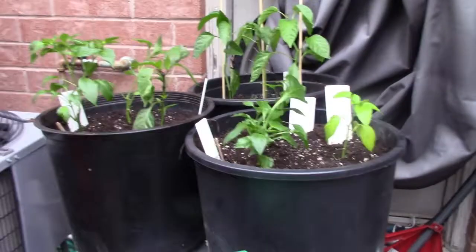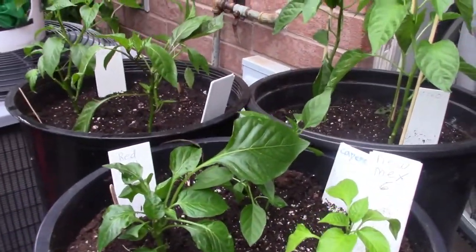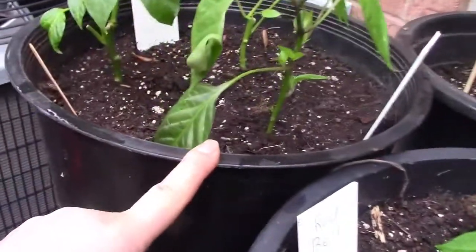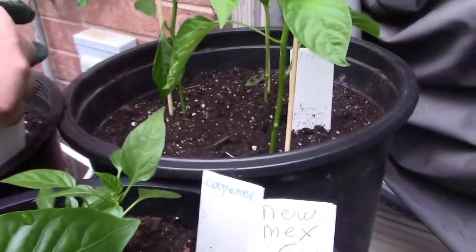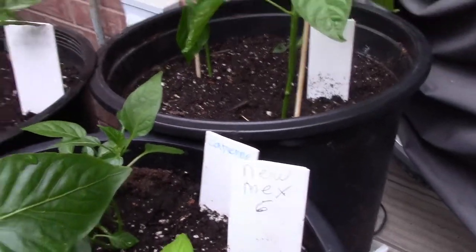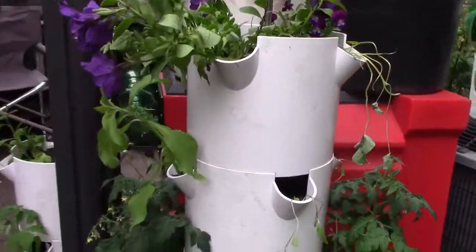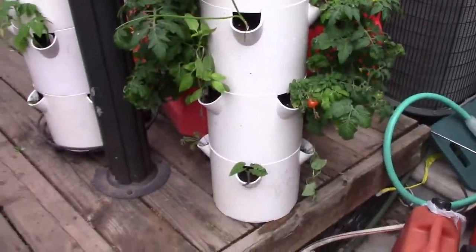Peppers done. So we have New Mexico 6, cayenne, red bell pepper, two red cherry, and this one is a, I don't know. I think it's the Bolivian rainbow. I'm hoping it's the Bolivian rainbow, but somehow the label smudged off on me. And then those three are all ancho. And then we have the beautiful Tower Gardens. So that one's looking really good.